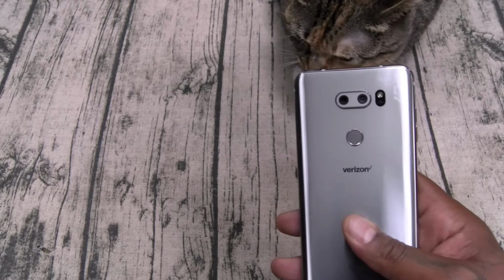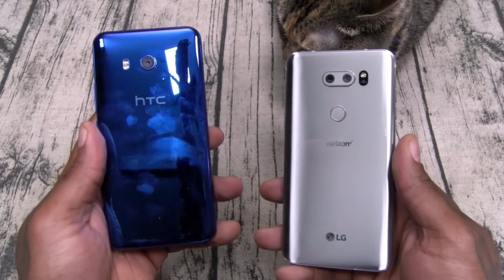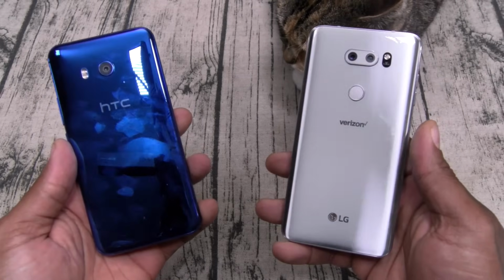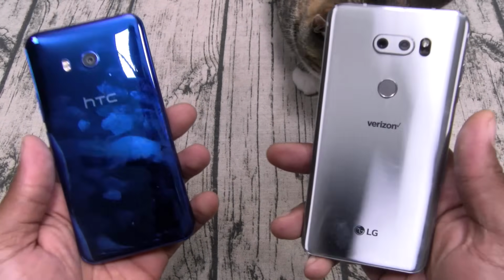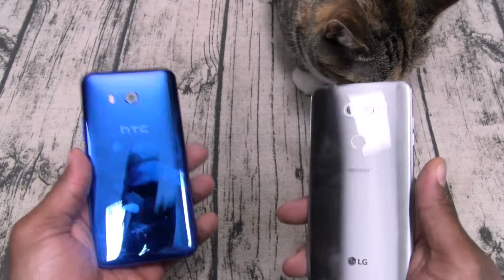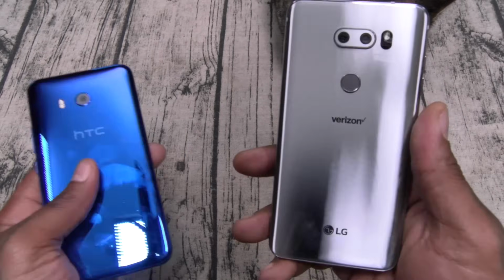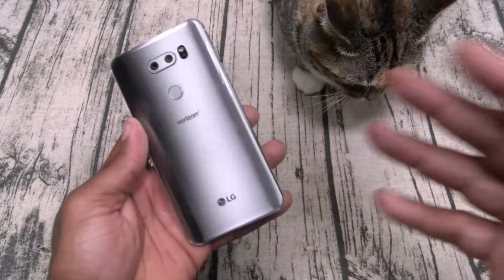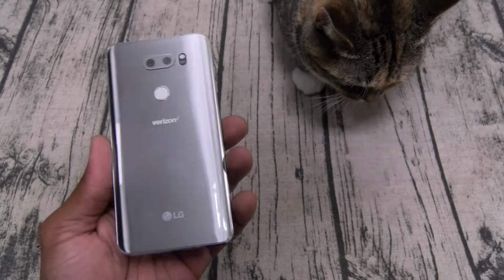Now, if you hold this phone in your hand and you hold the Galaxy S8 Plus or you hold the HTC U11, they might look identical, but there's a little bit of extra weight built into the U11, a couple of grams, a little bit of extra weight, but that little bit of extra weight makes a world of a difference. This phone just feels a little too light, and sometimes when phones feel too light, it feels a little bit cheap. It gives it a cheapy feel.